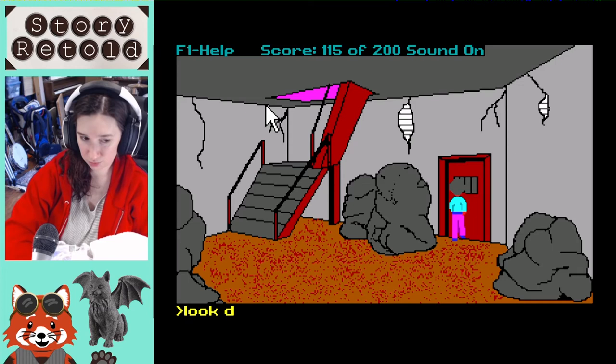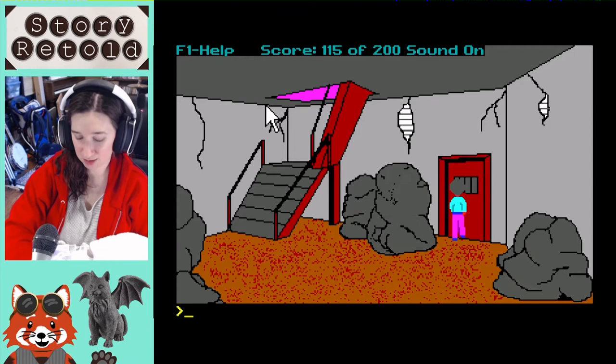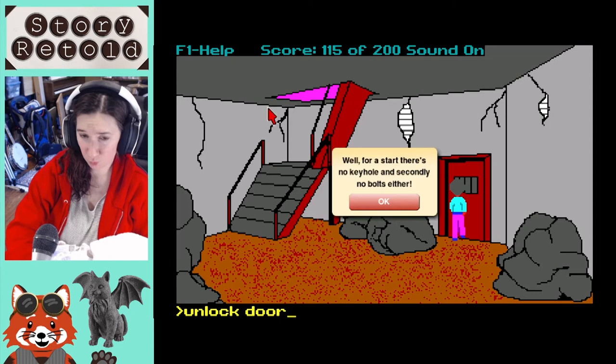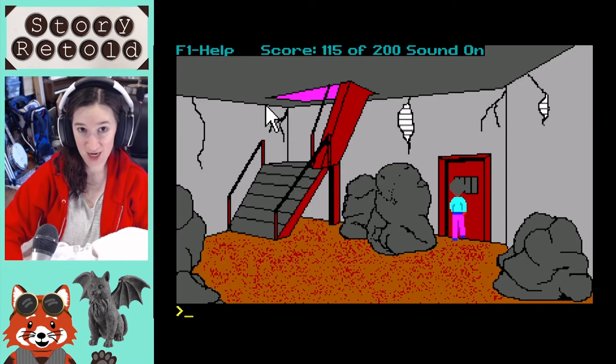Look, door. Call Penelope. Penelope, alas, can't speak since she is gagged. Open door. No, that's right. Unlock door. Well, for a start, there's no keyhole, and secondly, no bolts either. That's go this way. It's between the rocks.